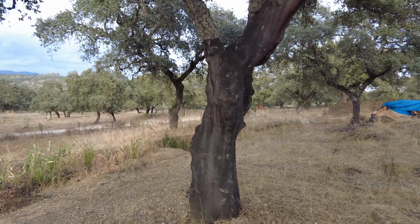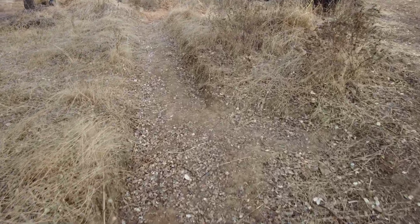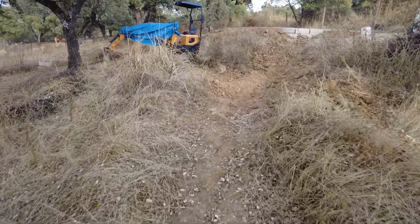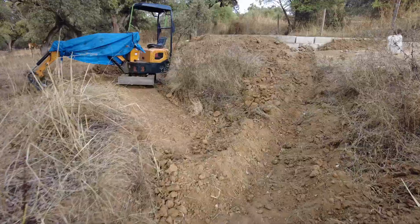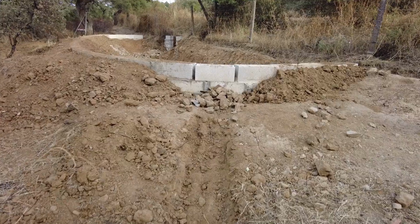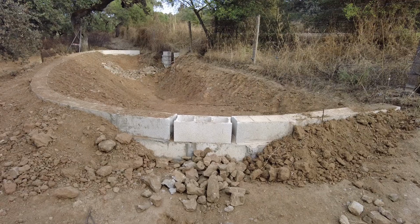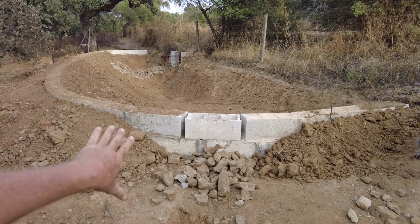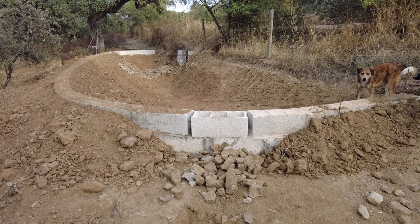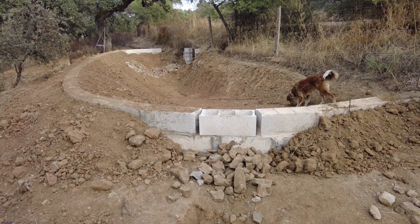Let's see. Here is one canal that goes to the distribution pond. And there is a block that I can remove. There are stones for me to build a kind of spillway so that the water comes this way. That will be done in the next few days.